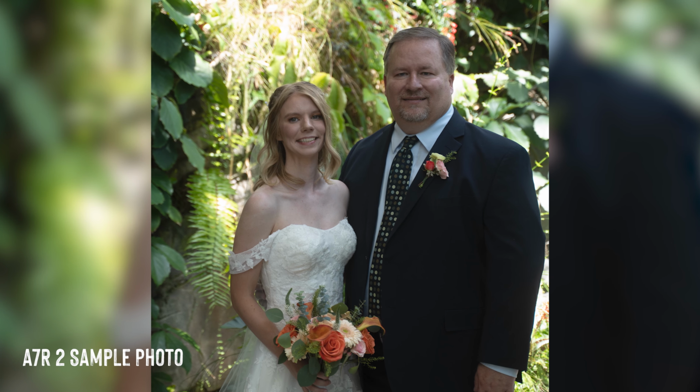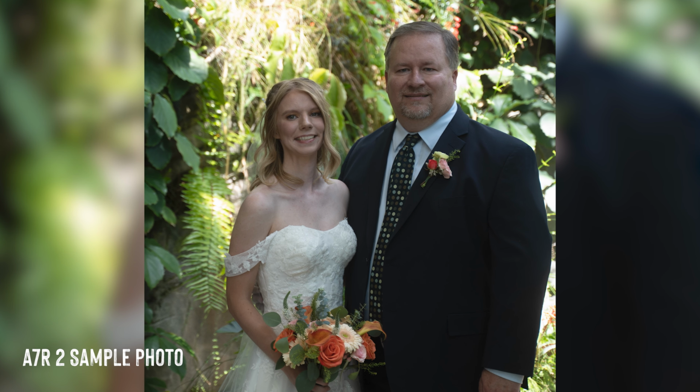Now, when it comes to color science, this camera absolutely blew my mind. I've shot on a lot of different cameras, and I've always noticed that the older Sony cameras, the generations around like the A7R II, the A7 IIIs, to a certain extent as well, had a bit of a magenta shift. It wasn't quite as natural feeling as the color science now.